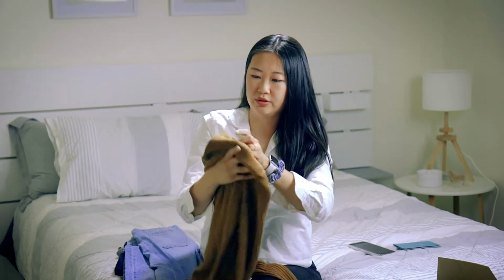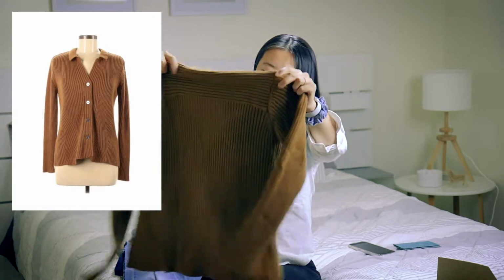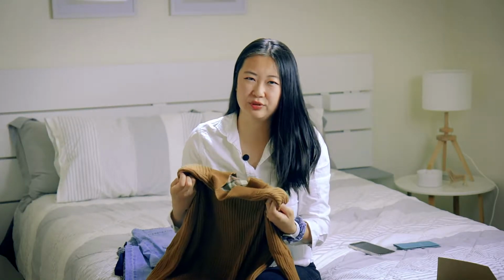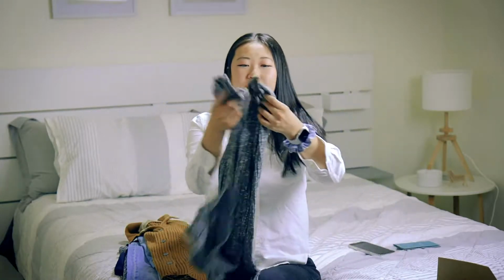When you are scrolling on their site, they put all of their clothes on mannequins to show you how they look, and on the website it looked a little bit smaller. And I was really hesitating whether or not I wanted to order this because I was a little bit afraid it wasn't going to fit. In person, it actually looks like it might fit, so that's good. Let's keep going, a few more items.